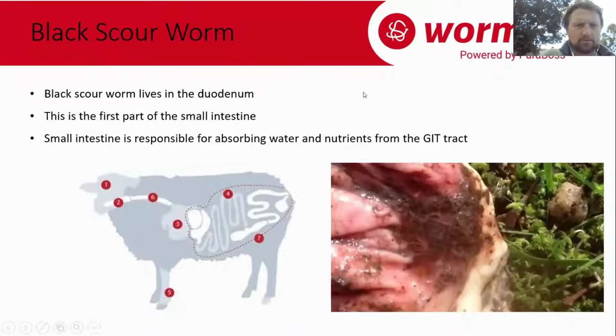So look, where do they live? This is important. You might think, oh, why do we care about where they live? But it is important to know where they live, because it affects why we see the disease that we see with black scour worm. So they live in the duodenum, which is the first part of the small intestine.